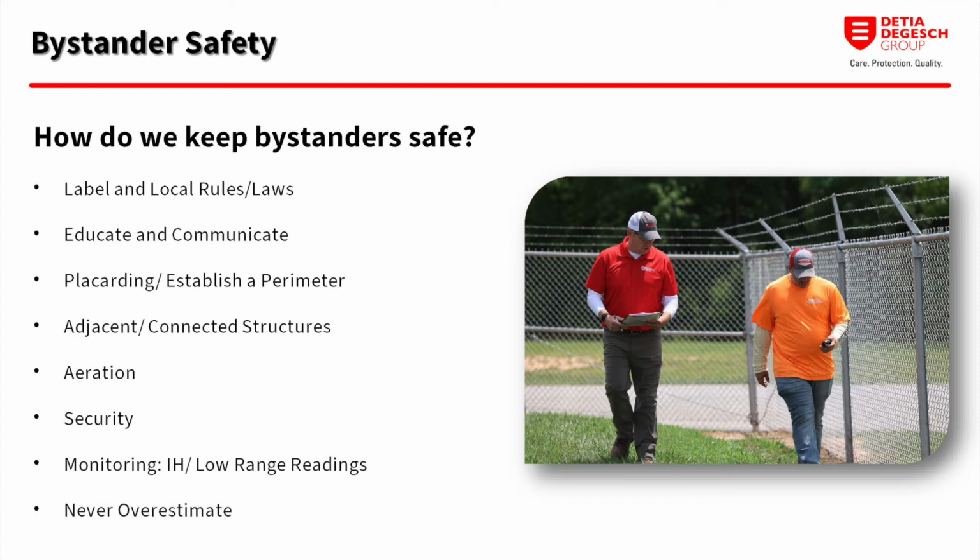We start with the label, of course. Follow the label. Most fumigants have really clear-cut instructions on how to keep bystanders safe in the label. In some places, California, there are going to be some local rules and laws that supersede the label and go several steps further past what's required by the label. So just make sure that you're following up on that.